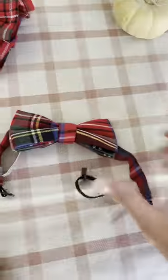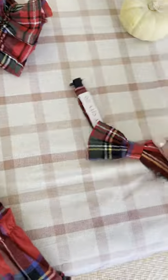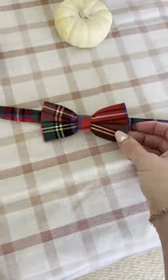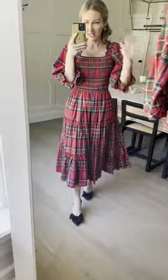It is so cute. I feel like we've really perfected these. It's the perfect length. My boys are pretty picky and they approved. So perfect, guys. For everyone who's been asking, we've got you covered. The whole family is covered.